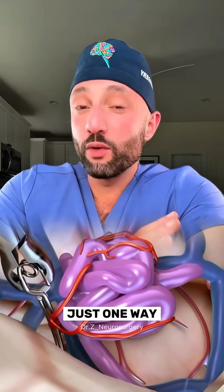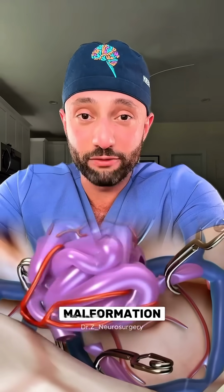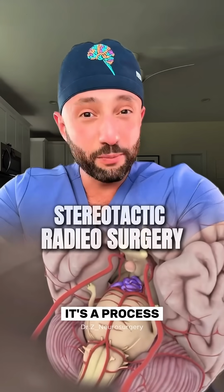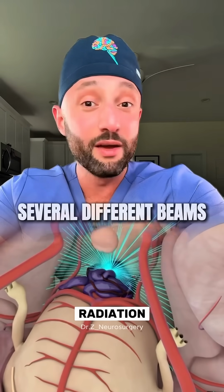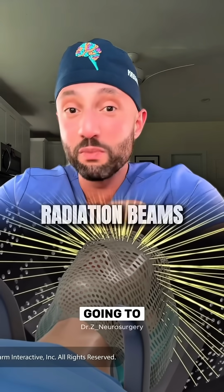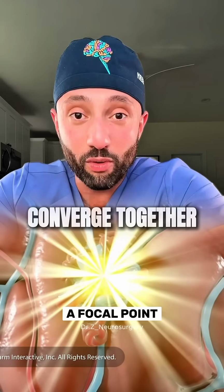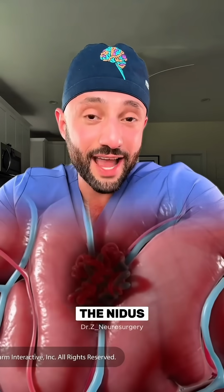Now, that's just one way that we can treat an AVM, through an open approach to surgically resect the arteriovenous malformation. Alternatively, you can radiate this arteriovenous malformation with something called stereotactic radiosurgery. It's a process where the machine will introduce several different beams of radiation from various angles. Individually, these beams of radiation are not going to do much harm on the way to the nidus. But the idea is that when all these beams converge together onto a focal point, it's going to have a profound impact. And eventually, over time, the nidus can actually shrink.